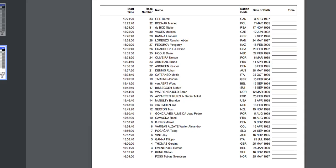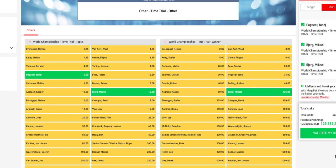Now let's look at the favorites. Bookmakers have Remco Evenepoel as the favorite, but at 2.8 it's not that clear. We know he's dominating time trials this year, but here he has a very big opposition. Wout van Aert 3.25, Stefan Küng 5, Filippo Ganna 6. So the bookies think that these 4 guys will probably make it to the podium, but I think we can have some outsiders, and that is Tadej Pogacar at 5 and Mikkel Bjerg at 10.